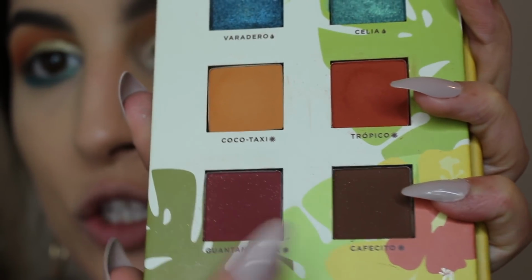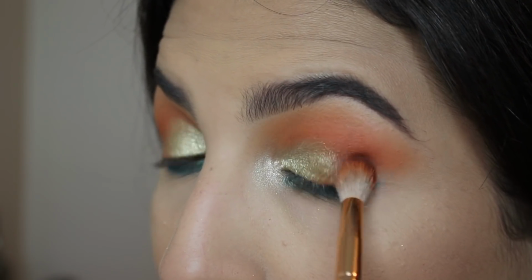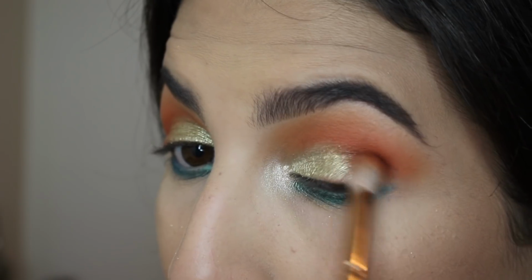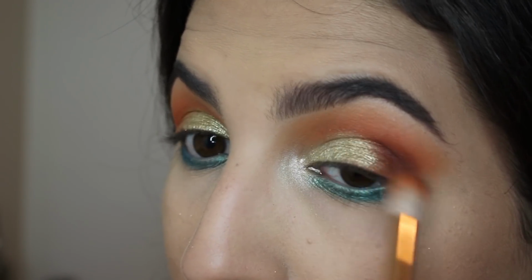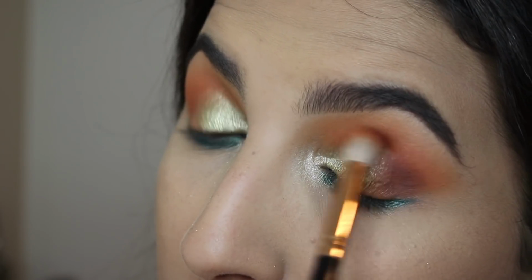Okay, now to wrap up the look, the outer corner, I'm gonna deepen it. I'm going into these two colors right here. Yes, I'm going to mix it. I'm using every color in the palette. I'm gonna start packing that color on right here, and just concentrate the blend on the outer corner.